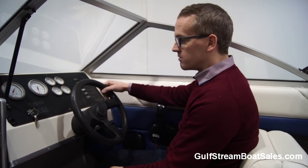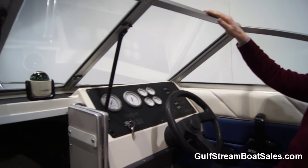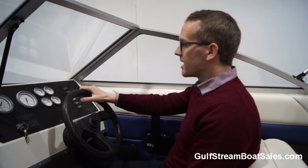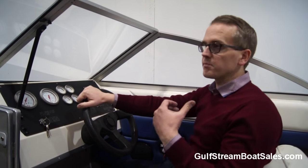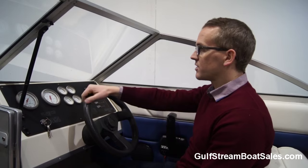And the boat's driving really well. When I'm seated at the helm, I've got clear visibility through the screen. The screen comes up over the top of my head. Side screens are nice and big as well, with good visibility out through them. So you get really good protection from the elements, even if you're driving the boat with the covers all closed up. There's a full set of camper covers on the boat, so you can drive with the covers in position.